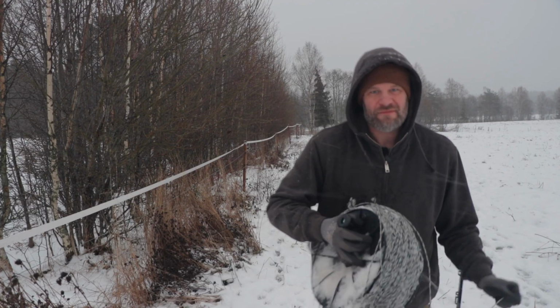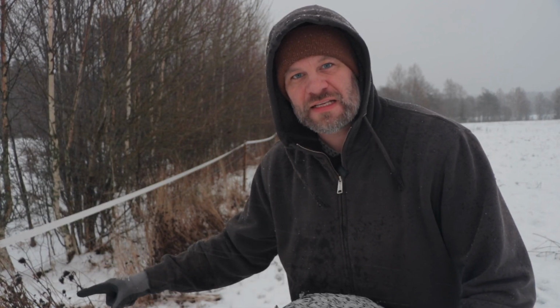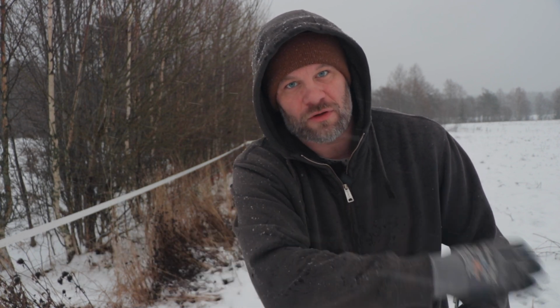The reason why I have this space between the fences is that if a moose were to break through this fence, he still has a little room before knocking down that one, so I can have time to fix that fence while the buffaloes are kept inside with this fence.